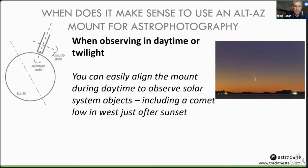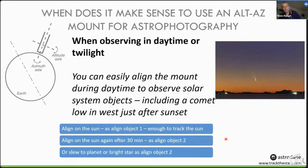And for daytime observations, when you've set up an LS mount, you can align on the sun. You can use it as one object just to get a first alignment, and it will track the sun. The accuracy will depend on how the mount is set up. If it's leveled, it will track the sun quite nicely just from one alignment on the sun.